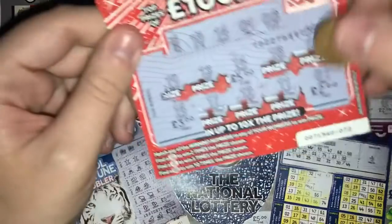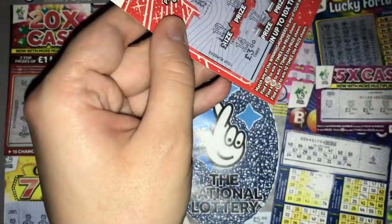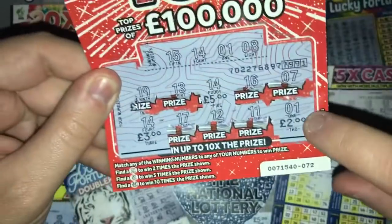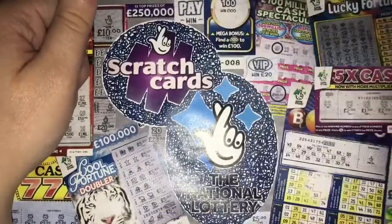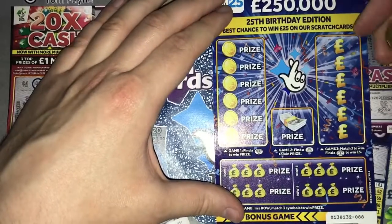Very good. There you go. Actually got a bit of luck, haven't I, at the moment? Touch wood. I've got some wood here. I don't want to jinx it. 14, £5, 14, £3, number one, £2, £10, very, very nice. There you go. Can it continue? I hope so. As we head on to the 25th birthday edition, let's have a look.